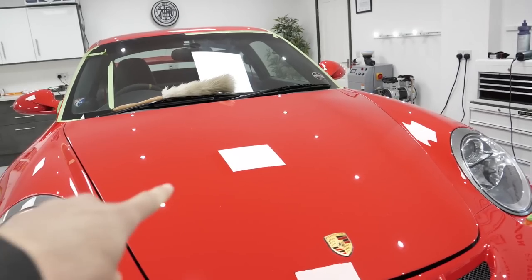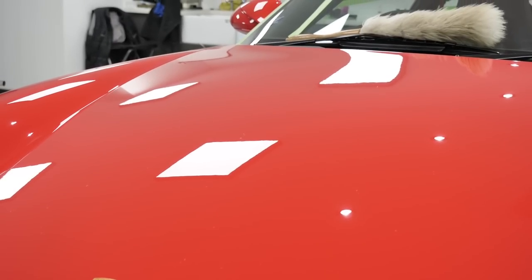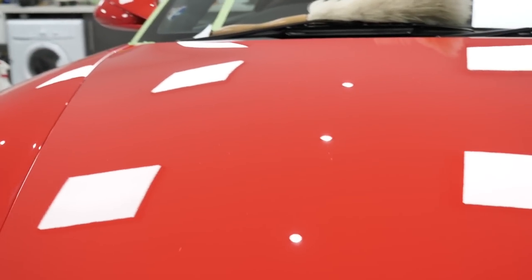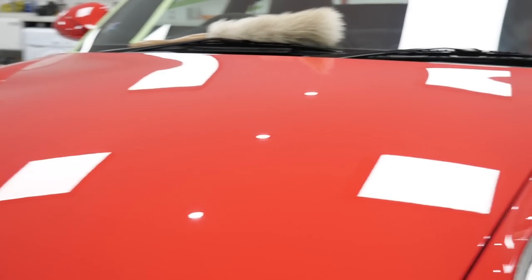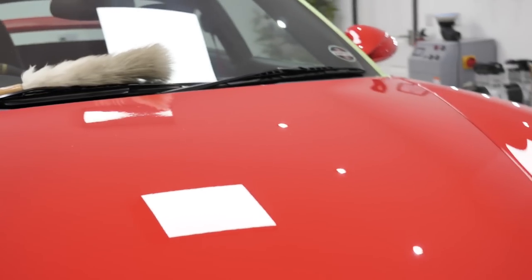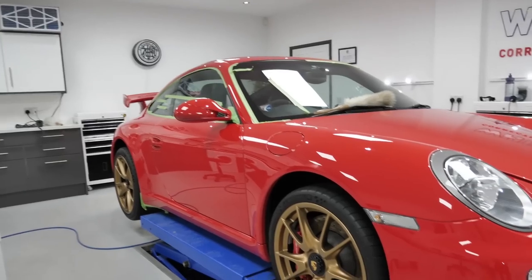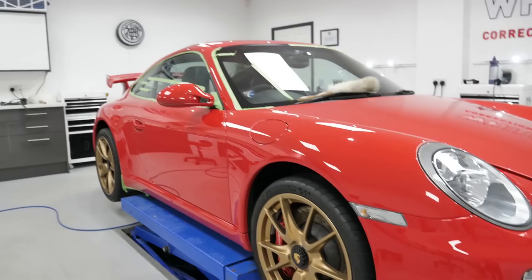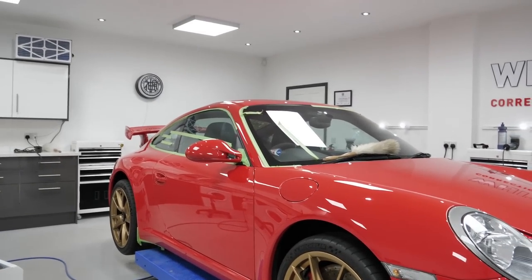So the bonnet is now cut and refined, looking amazing. Definitely a lot of work to get to this position, but all worthwhile when you take a look at how glossy and reflective this bonnet is. So just got the rest of the car now to do. Hopefully we should be done by the end of today. Get it all refined up, ready for coatings in the next day or so.